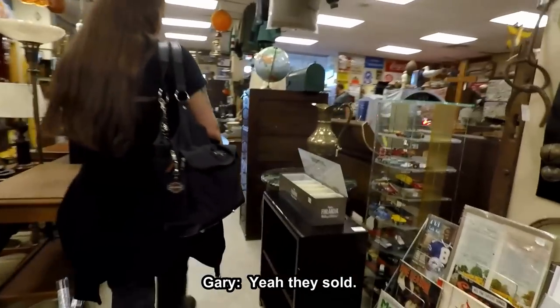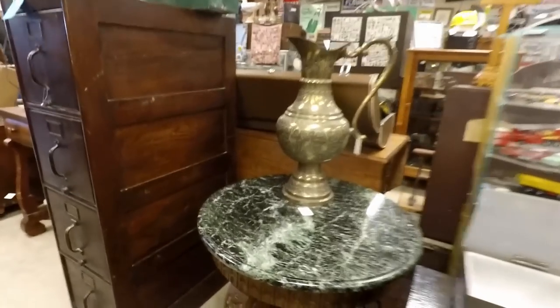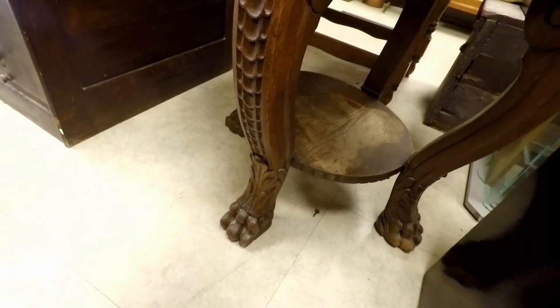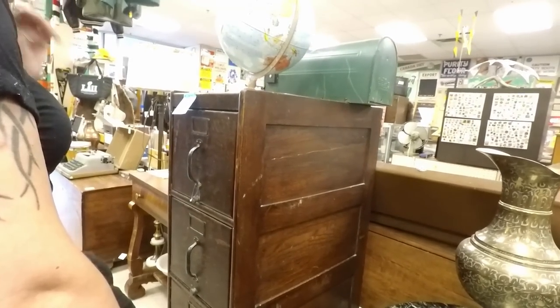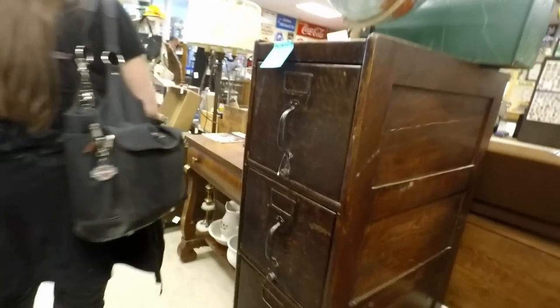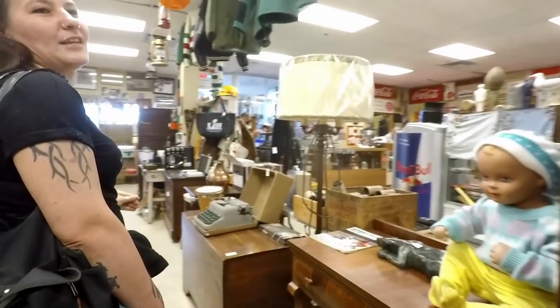Now there's two tables that I want. Look at the feet on that. Wow, look at the feet. That's what I like most about it. Pretty nice though, hey? Pretty incredible. This I sold to a wonderful lady too. I wonder if it's the same person. We'll have to ask him who the wonderful lady is that's buying everything.